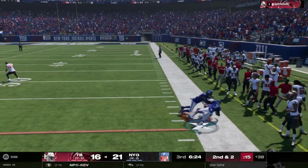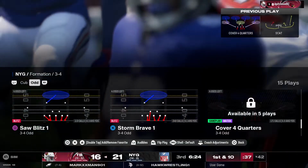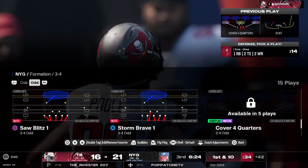Brought in right side. And he's out of bounds just past, looks like, the 40-yard line. It's a gain of 4. And that's good enough for a Tampa first down.